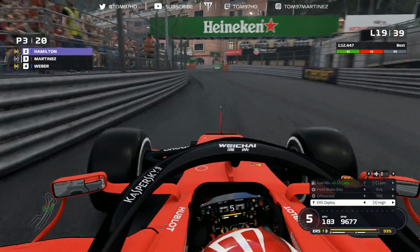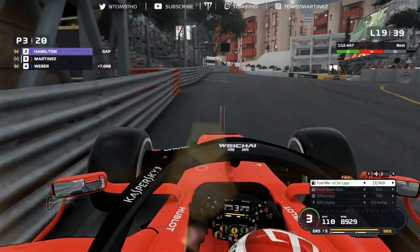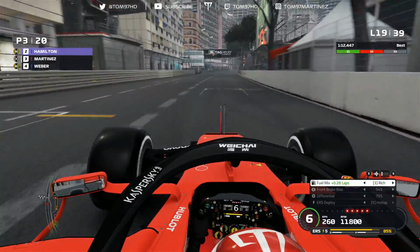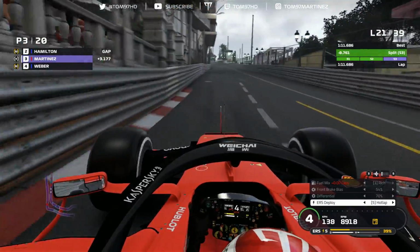Okay then, we've charged everything up, so we're now going to go for a banzai lap here. This is actually my first timed lap on these tyres, but I still want to save some fuel. Now we're going to absolutely go for it and see what these hard tyres can do. Up to temperature. Let's do this. Here we go, 11.6. Purple lap. Job done.